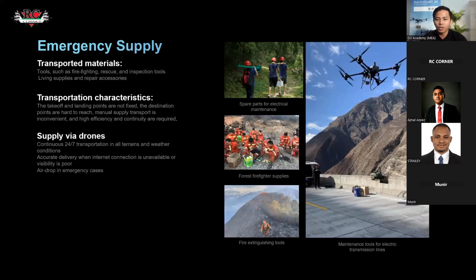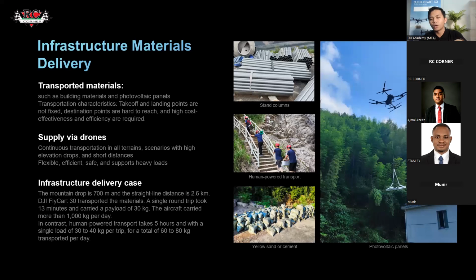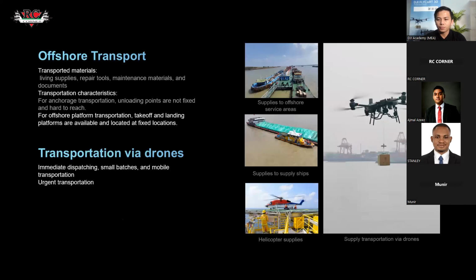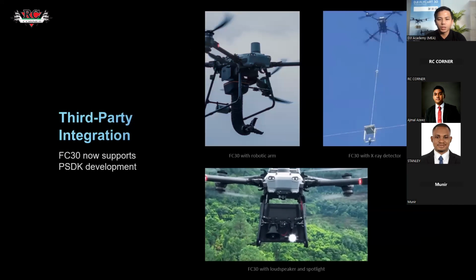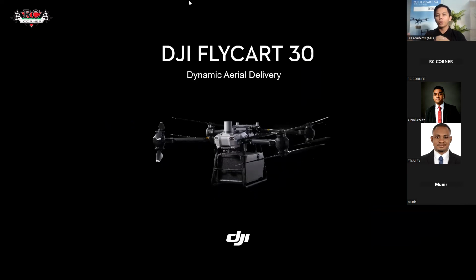Some emergency supplies, like spare parts for electricity towers, and for forest firefighting, and sometimes fire extinguishing too, can also be handled by our delivery drone. The same thing applies: you can take off with auto flight. Sometimes you can also transfer for sunbathing. You can also bring the item. If you set up on top here, you can deliver the goods easily. This is also for offshore, as I mentioned before. And see, this is a third-party integration. So that's all. For whatever challenging scenario you have, or where you want to find a solution, your delivery drone can be your solution.